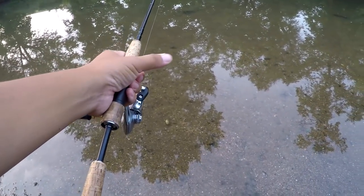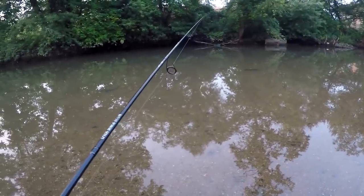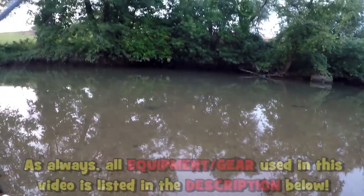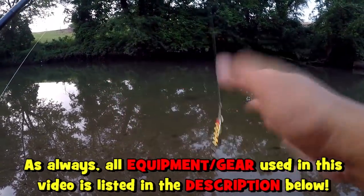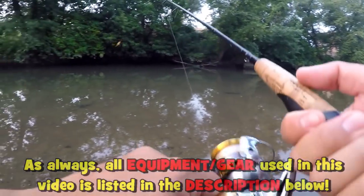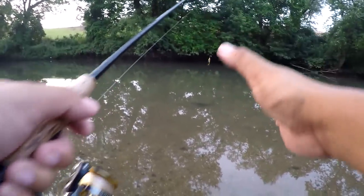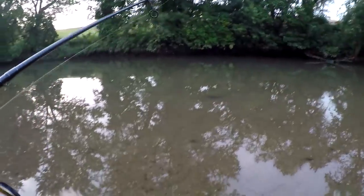It is still morning. When it comes to microfishing, we need the light to do the sight fishing. I figure may as well cast a little inline spinner over here on the deeper portion of this creek to see if there's any life over here whatsoever, right? Maybe catch some species that we already have to kind of boost our confidence level.